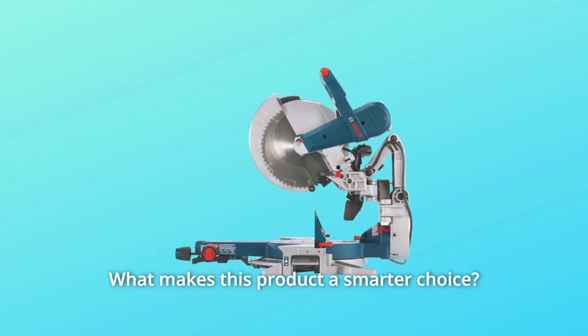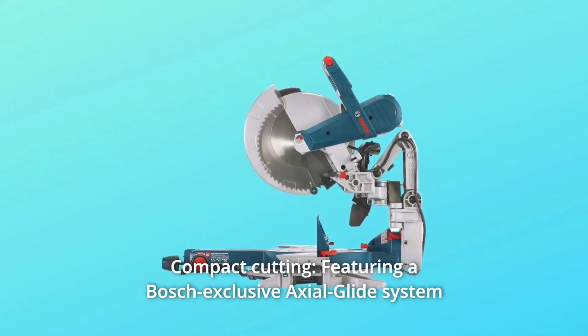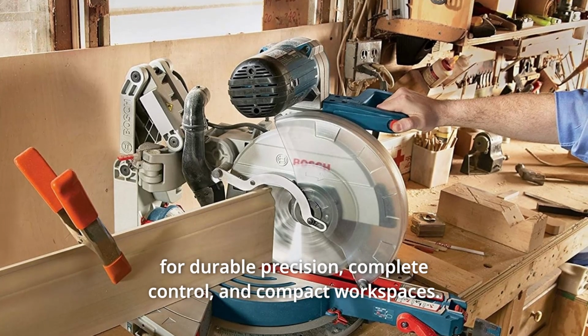What makes this product a smarter choice? Number 1. Compact cutting. Featuring a Bosch-exclusive Axial-Glide System for durable precision, complete control, and compact workspaces.